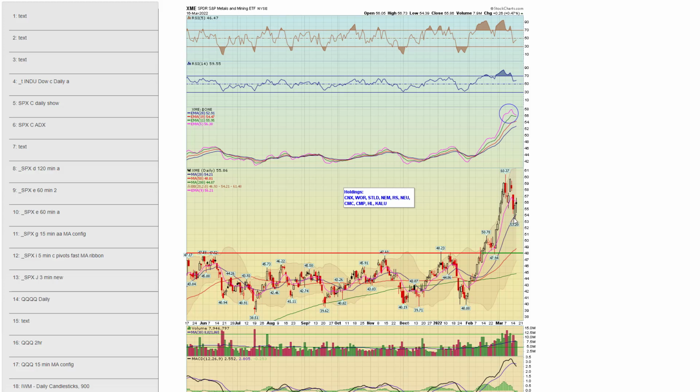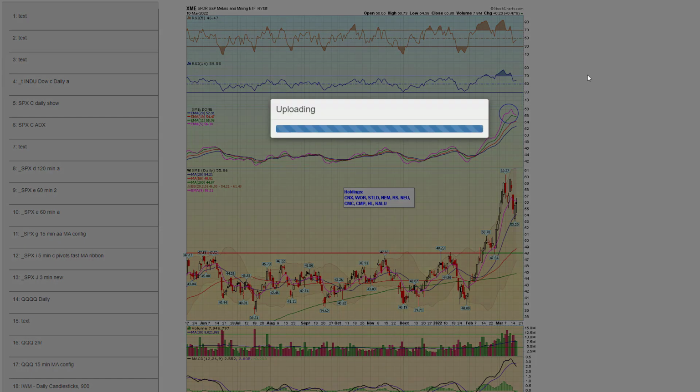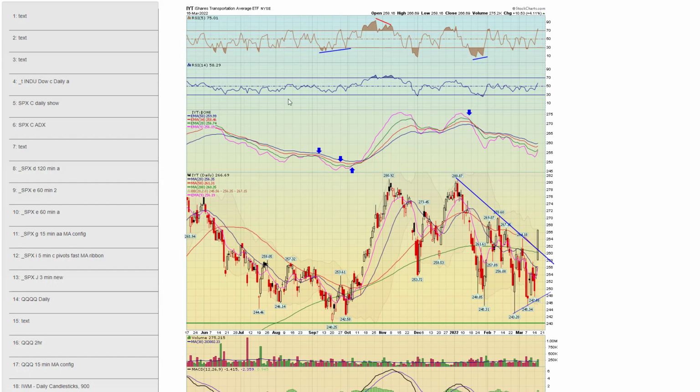So what you could do is put a buy limit at the 20-day for a nice trade, and you got it. Okay. Next. Trevor 28, transports. That's an absolute huge move for transports. Look at this candle. A big old move in transports there.